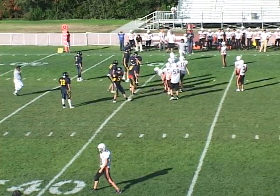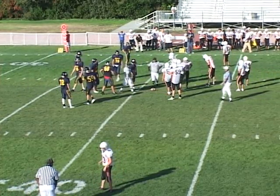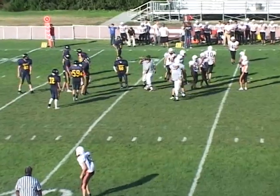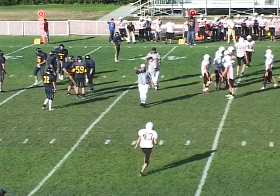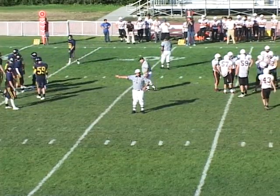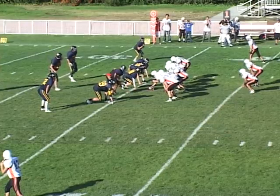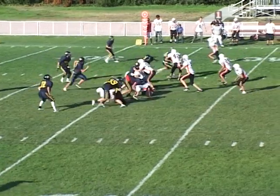And we're going to get another flag. Now that one, I don't believe, unless they lined up offsides, and maybe they did. It looks like Gordy's calling. Yes, it is. So Menlo is aiding Half Moon Bay here, making it a lot easier. They're giving them 5 yards without even running a play. 1st and 5 at the 35.